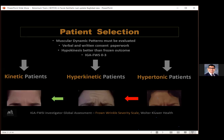Maybe he hasn't noticed it, but with the action you made him do, you drew it, suspected it, and took a photo of it. This type of patient, I have to think, I have to discuss. I will tell my patient, please, when you do this action, you get another wrinkle in a different area, outside of our concern and your concern. But we have to put this one in our concern now because you have the hyperkinetic pattern, not the kinetic.